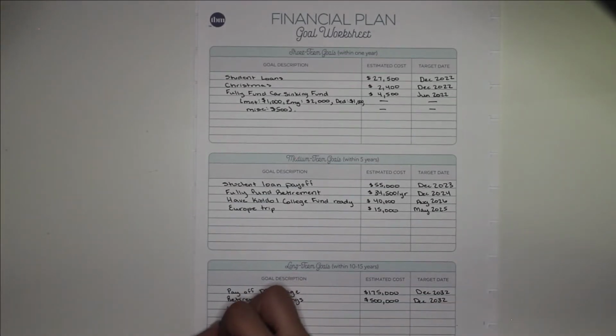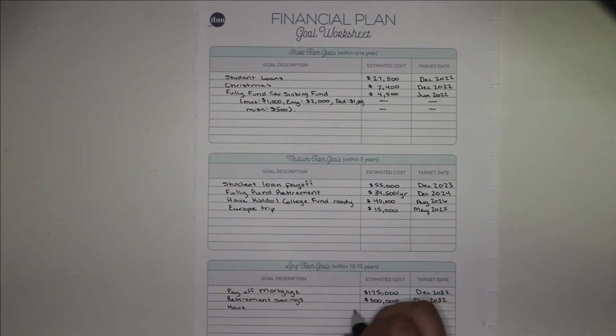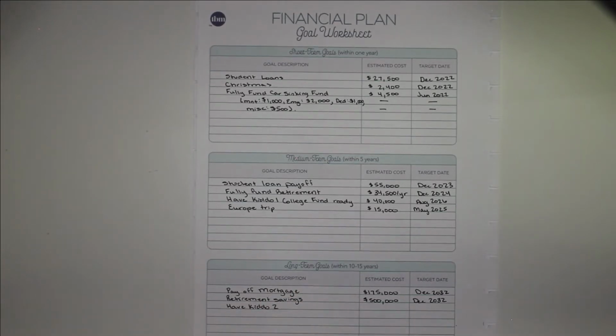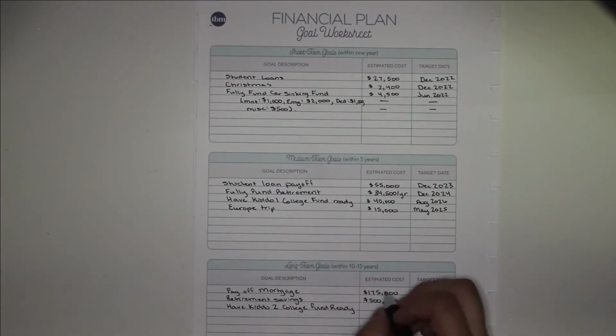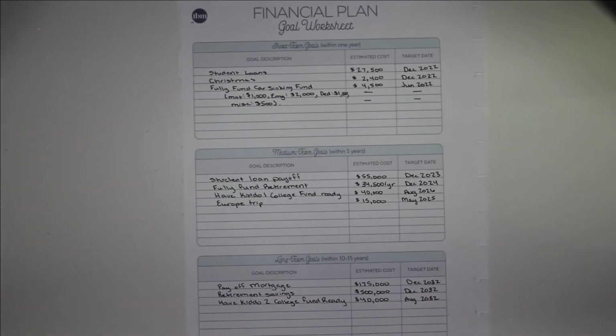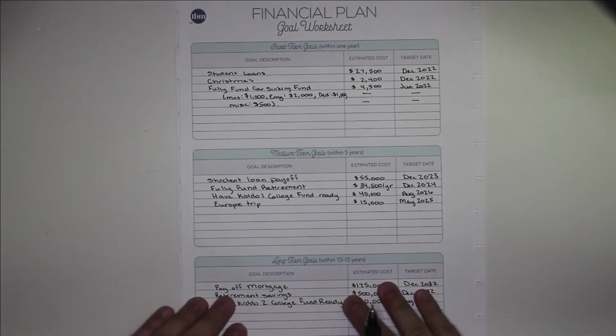And then my daughter is 7, so within 10 to 15 years I'd like to have her 529 funded for college if she decides to do that. And that'll also be $40,000. That will be about August 2032. So yeah, those are the goals. So that's it with the financial plan.